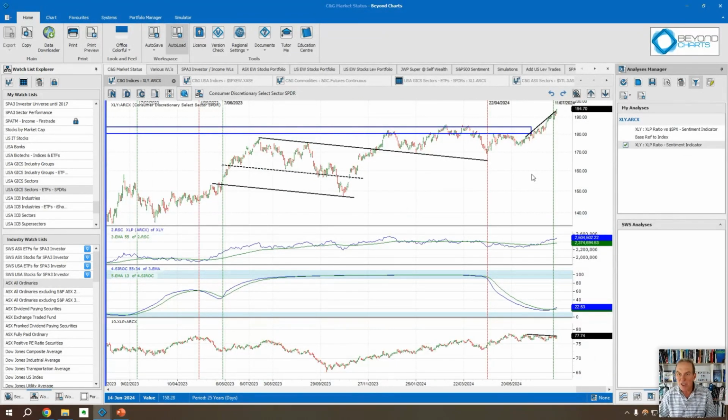Consumer discretionary versus consumer staples. Staples, bottom right here. You can see there's the trend line going down, just sideways to slightly down. And we've got discretionary rising. And we've now had this ratio line that started rising again. You can see the green, the moving average on the ratio line, the relative strength line. And we've now got the indicator of the relative strength line also just given a risk on. So all things are aligned so far.